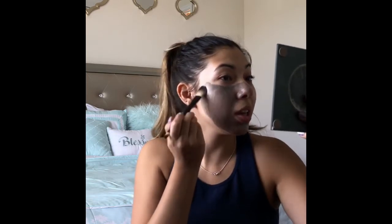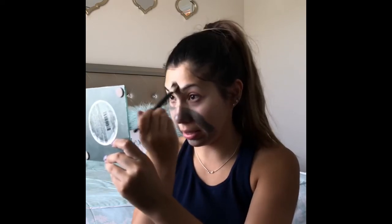I do have acne patches on my forehead and on my chin, so I usually put a little bit of a thicker layer on my chin. And I do have quite a few blackheads on my nose, so I also like to keep it thick there. Putting that on.